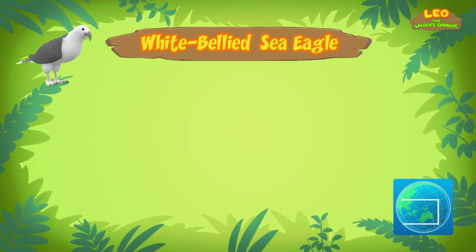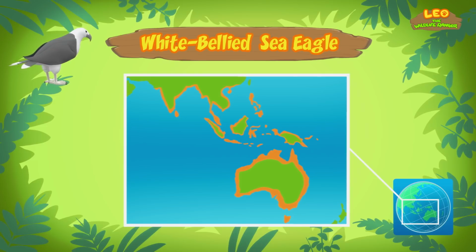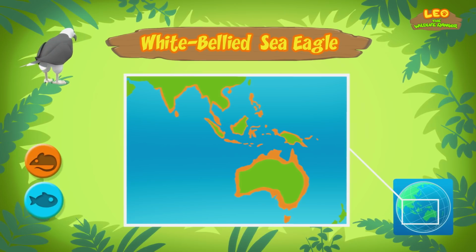White-bellied sea eagles are found in India and Sri Lanka, through Southeast Asia to Australia. They breed and hunt near water. White-bellied sea eagles eat sea animals like fish, turtles, and sea snakes. They also eat small birds and mammals.